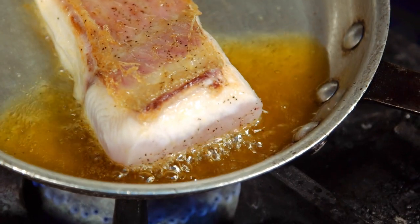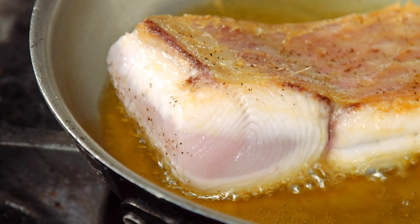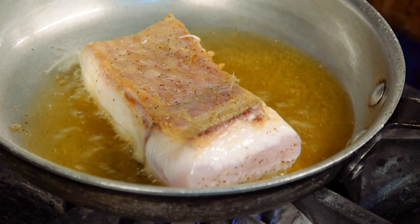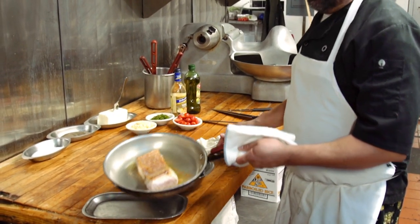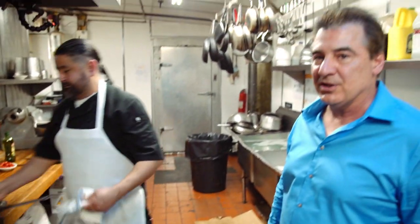Now you can see that the skin actually cooks up like fried chicken. Now you can notice that rosé flesh is turned into a beautiful white fish. It's a real easy fish to cook. It's very difficult to overcook this fish. It's very difficult to burn. Right now, we're just gonna draw off some of the olive oil. It's just got put in the oven. It's gonna cook in the oven for about 6 or 8 minutes.